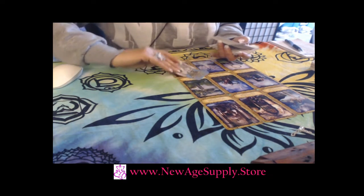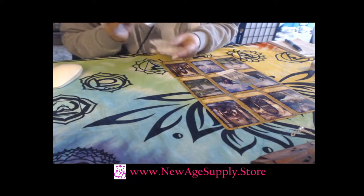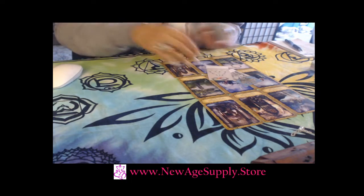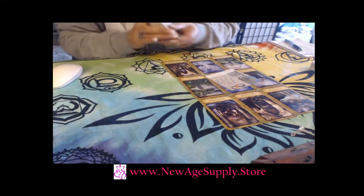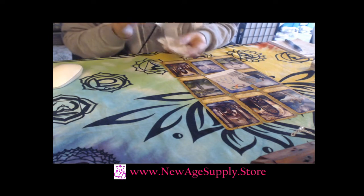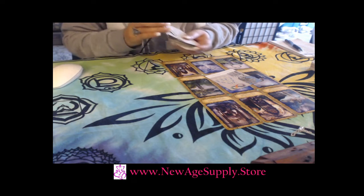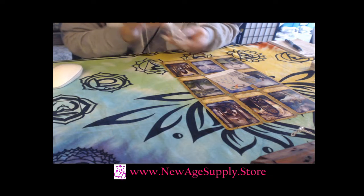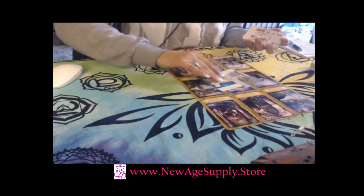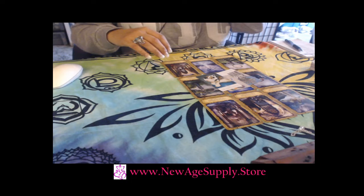There's the King of Pentacles. Yeah, the provider. This isn't gender specific either. Ten of Cups. And the High Priestess. Okay. And this has to do with the home or your foundation.